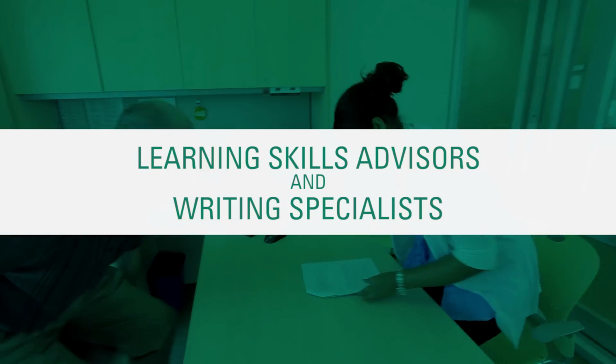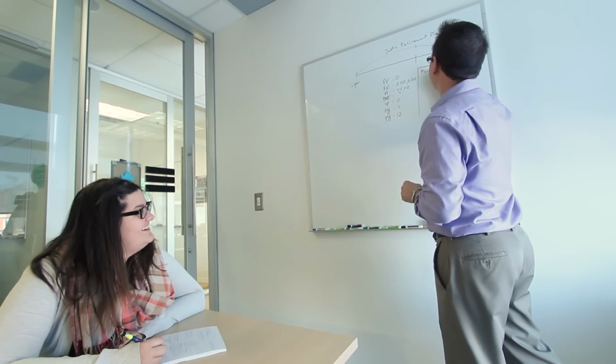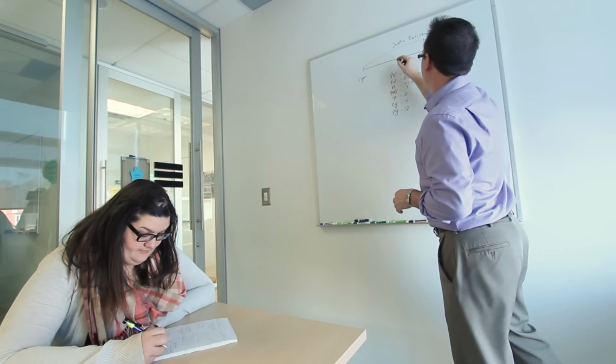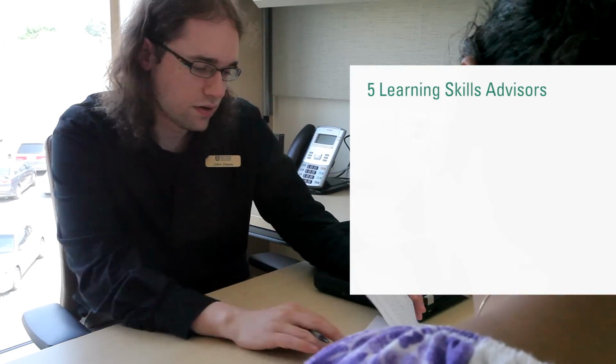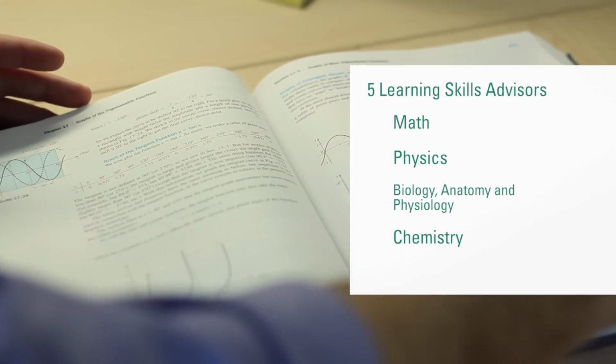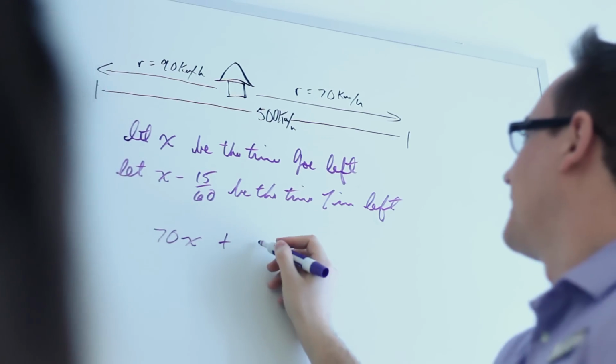Students can meet with staff in individual or small group appointments for help with learning skills, writing, English as a second language development, and subject-specific support. SALS has 5 learning skills advisors. They are subject specialists in math, physics, biology, chemistry, and accounting. They can work with students to clarify textbook content and help students understand the material presented in the classroom.